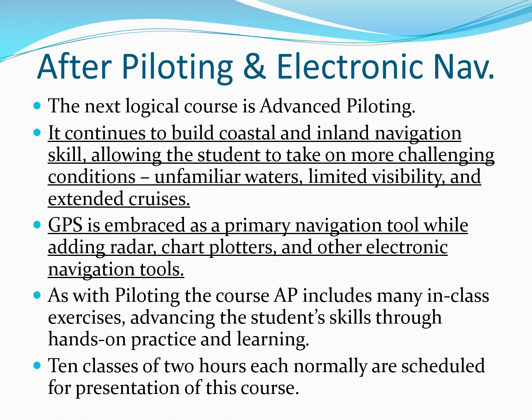After piloting and electronic navigation, the next logical course is advanced piloting. It continues to build on coastal and inland navigation skill, allowing the student to take on more challenging conditions, unfamiliar waters, limited visibility, and extended cruises. Again, GPS is embraced as a primary navigation tool, while adding radar, chart plotters, and other electronic navigation tools. As with piloting, the AP course includes many in-class exercises, advancing the student's skills through hands-on practice and learning. Normally 10 classes of 2 hours each are used for this course.